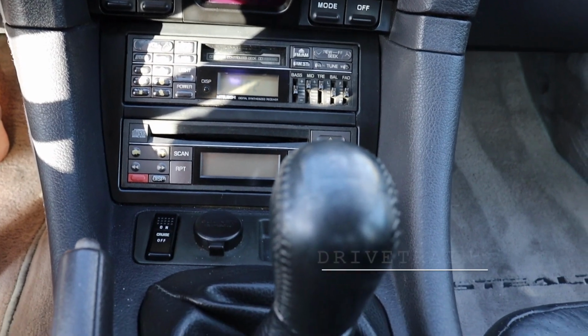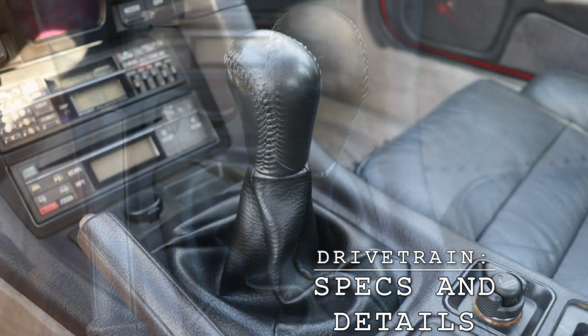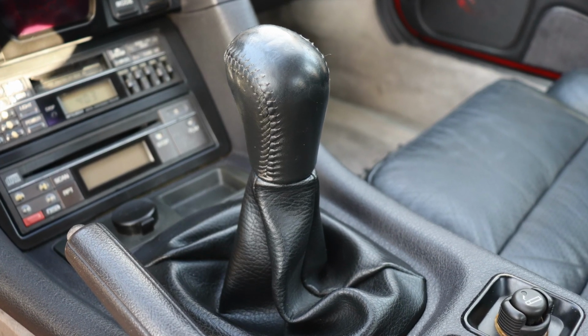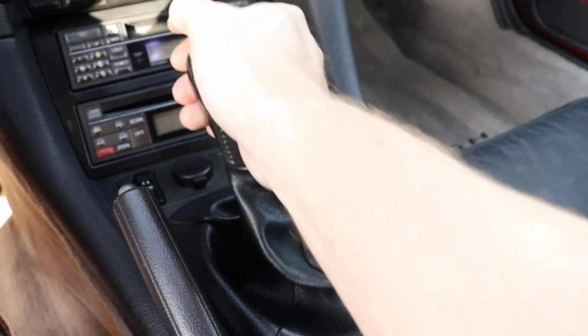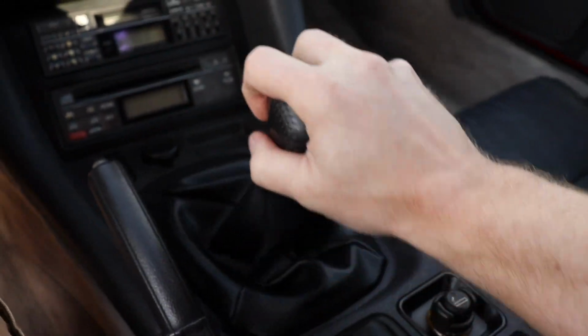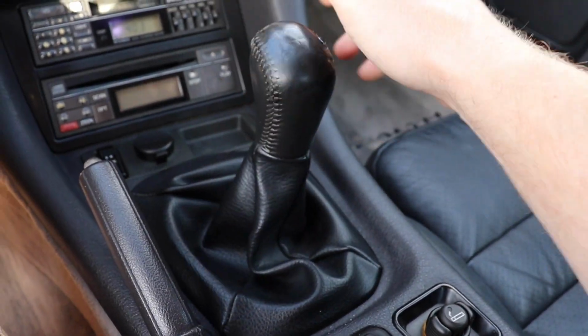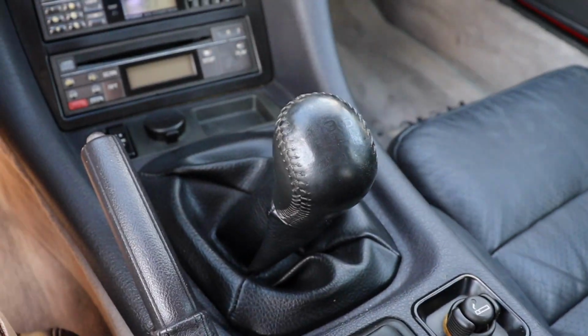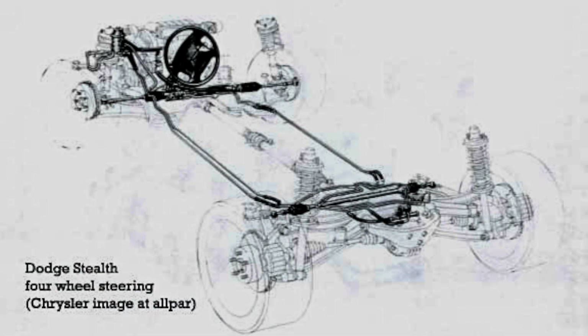The 1991 Stealth Turbo makes do with a modest Getrag 5-speed manual that isn't the sharpest feeling shifter in the business, but it does get the job done. The tech of the car really helps it out here by throwing all-wheel drive, 4-wheel steering, and a limited slip differential into the equation. These are the factors that make the Stealth RT twin turbo a real competitor, as the car can easily put all of its power down with high efficiency.